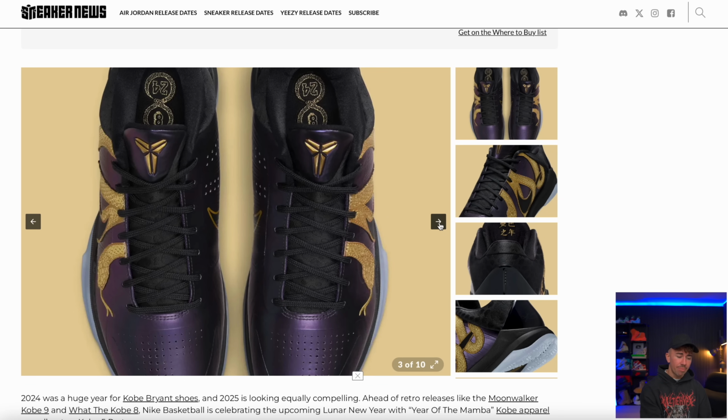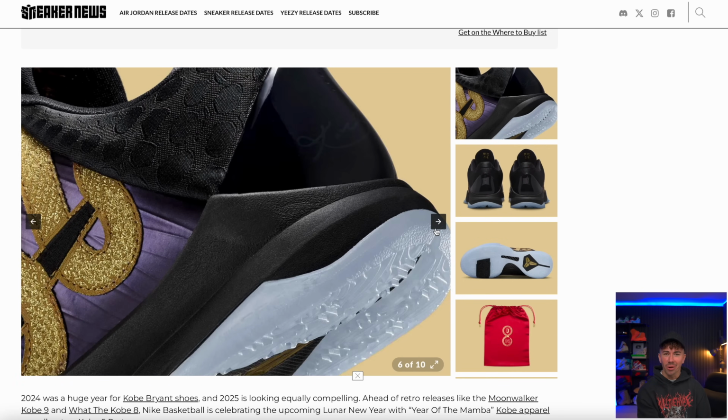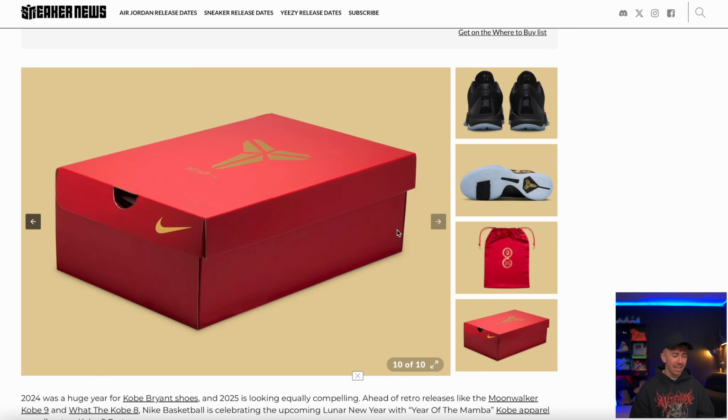These are definitely not bad. I don't mind this colorway. I think the snake on the side is pretty dope. You do get some pretty crazy special packaging to go along with it in this silk red bag, and then you've got a special box as well for the Lunar New Year.